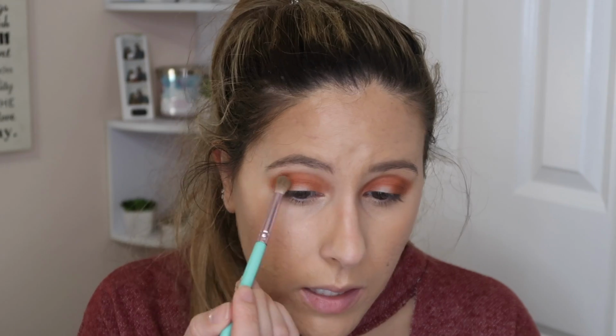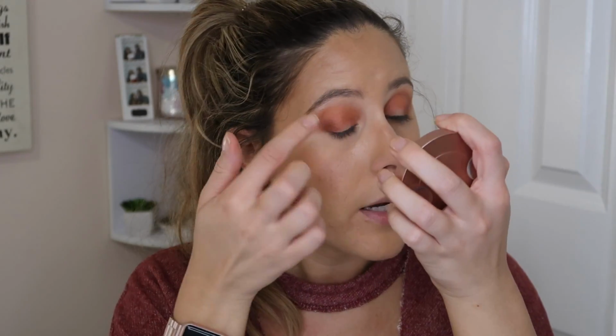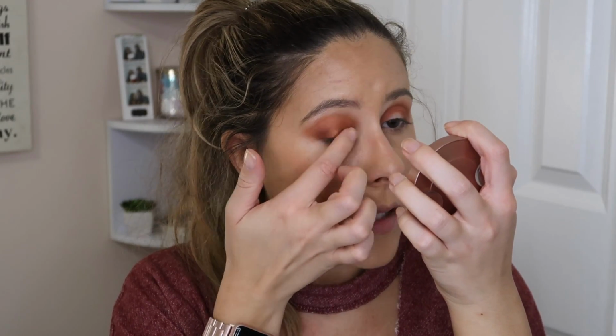Okay, next I'm going to go back in with the first shade that we used, and that is that orangey shade, and I'm just blending out the edges to make sure everything is blended out smooth. Okay, so I'm actually going to top off this eyeshadow with this pretty color right here. This is like a rose gold type color. It looks very, very pretty. And I'm just going to put that on the center part of my eye for like a halo effect.